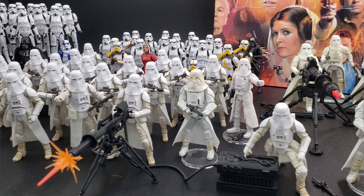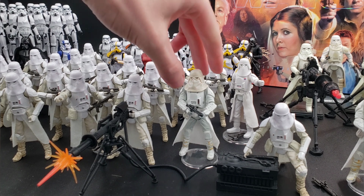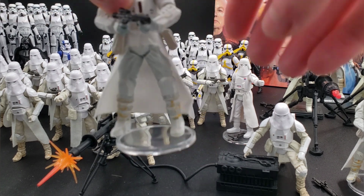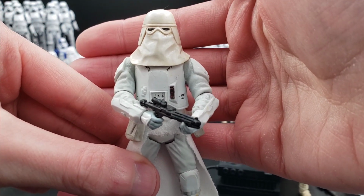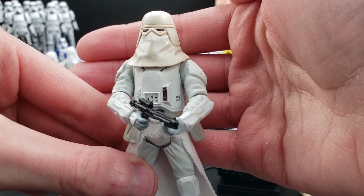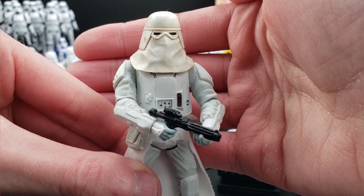In this video, we're going to be doing the individual video for the last of the Snowtroopers in my collection. It's this guy right here. And this particular Snowtrooper is from the Legacy Collection Saga Legends line in the blue and white packaging in 2009.